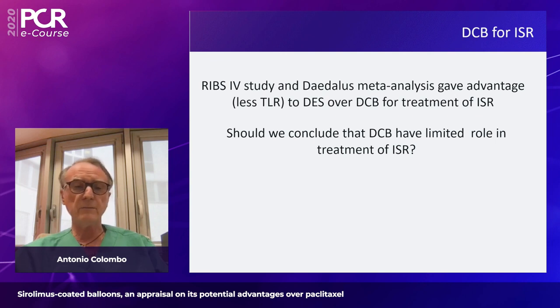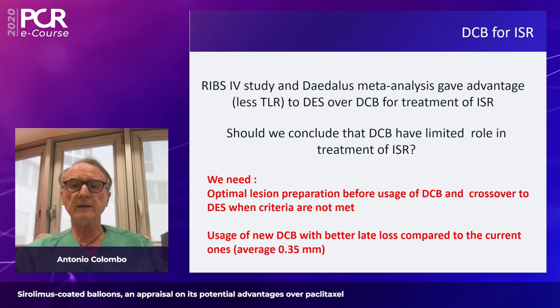There is room for drug-coated balloon, but we need to address two issues: optimal lesion preparation before usage of drug-coated balloon, and willingness to cross over to drug-eluting stent when the criteria are not met. And I believe this aspect was not strictly maintained in a number of randomized studies and registries. And even more importantly, usage of new drug-coated balloon with better late loss, a late loss below the traditional 0.35, which was typical for Paclitaxel-eluting balloons.